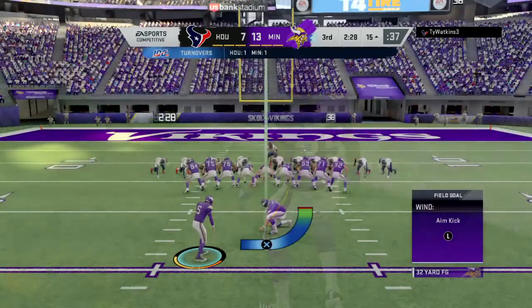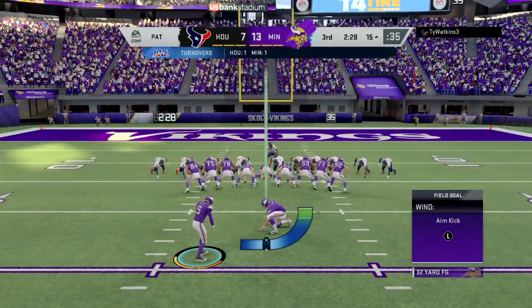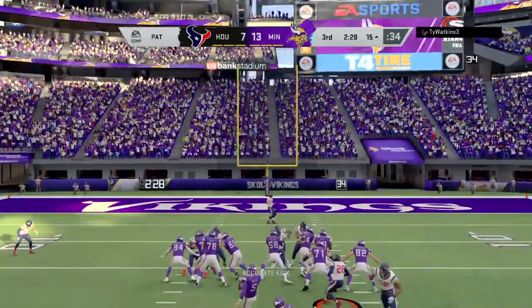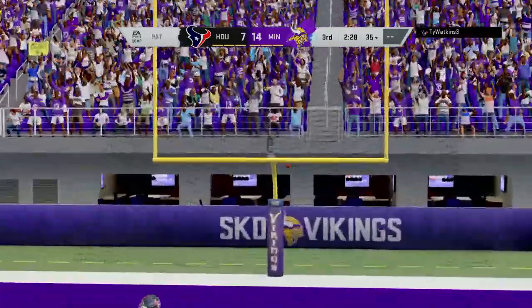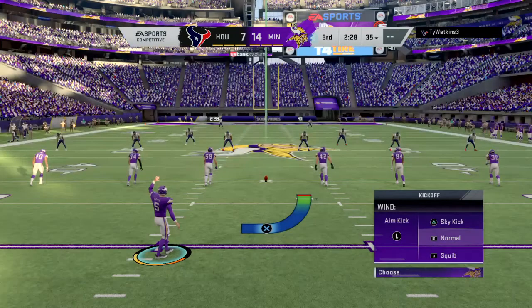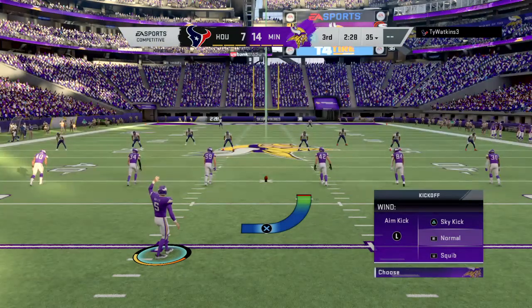I don't know who all is to blame there, but I love seeing pick sixes. Nothing like seeing someone pluck it out of the air and go the other way and see people try to change directions. Hard to do. Bailey got the extra point, and that makes the score 14-7.